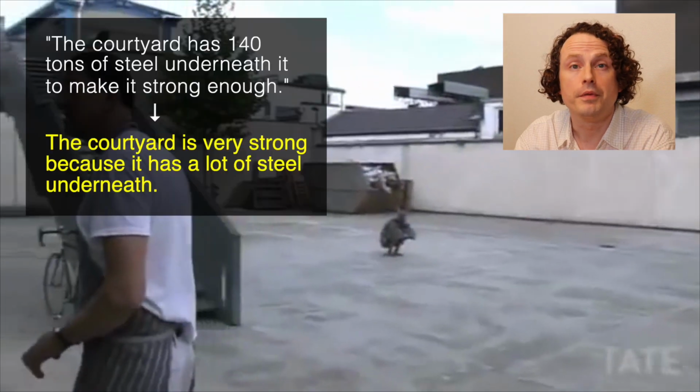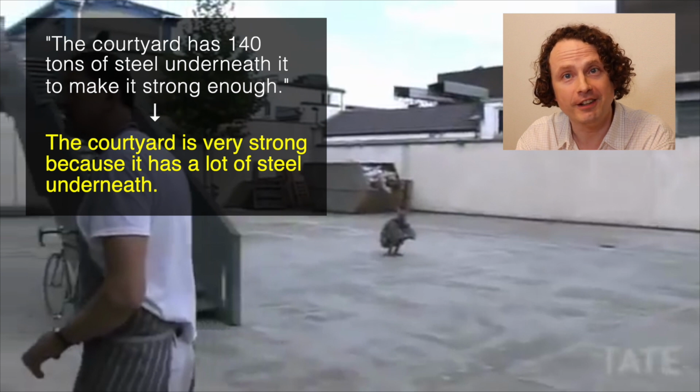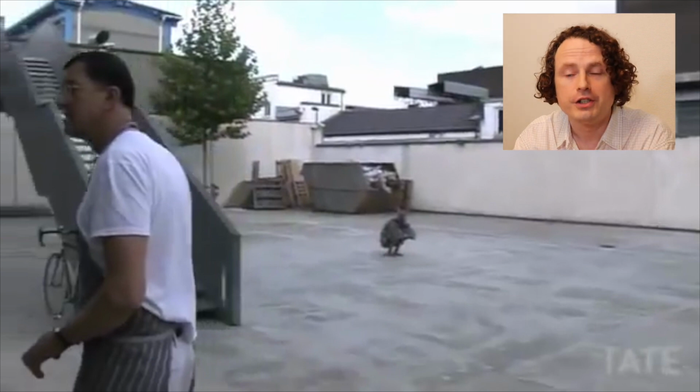Simply put, the courtyard is very strong because it has a lot of steel underneath. Using precise numbers, whether right or not, shows your knowledge and makes you sound more trustworthy.